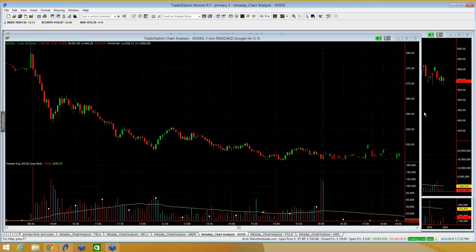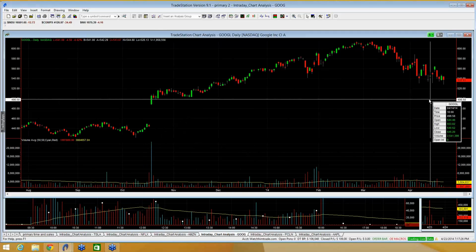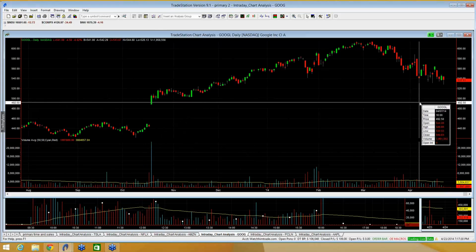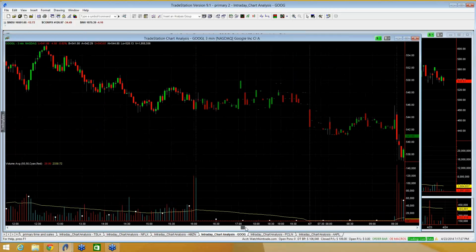So let's look at another example. April 8th. So Google on that day, April 8th, opened at 545 after previously closing at 540. So let's check out the intraday action there.